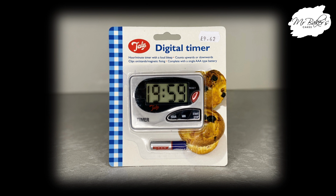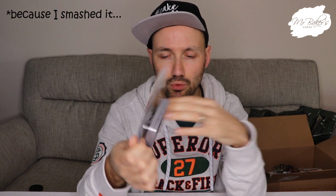So the first thing out of the box is a Tala digital timer. Now I actually used to have one of these, and then it stopped working, so really excited to see that. I'm also noticing that Hayley has conveniently left all the prices on, so we'll be able to check if we're definitely getting our money's worth out of this box. But yeah, really happy with that.